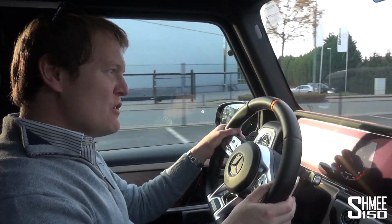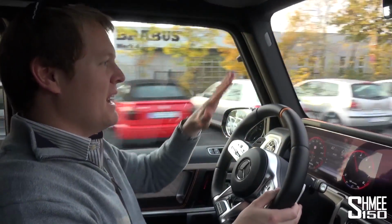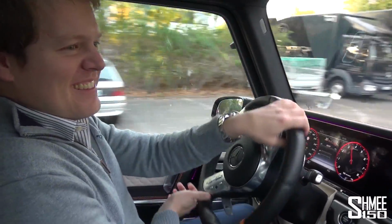The thing with this car is if you do take it off-road, it's so happy to just climb up anything. You can give it the steepest surfaces, the steepest inclines that you can't even walk up properly, and it could just climb straight on up. But yes, this is what I'm talking about.